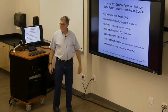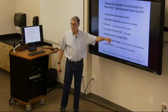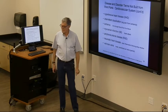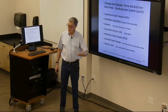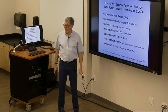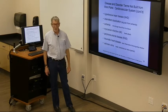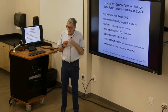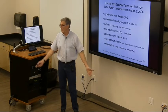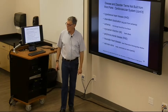Ischemia, not enough blood flow to the tissue. Myocardial infarction means a heart attack. To infarct means to kill. So some of the heart muscle is dying if you're having an MI. Peripheral arterial disease, it means you're not talking about at the aorta, you're talking about in the arms and legs. Peripheral arterial disease happens to people with diabetes.